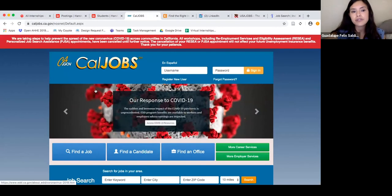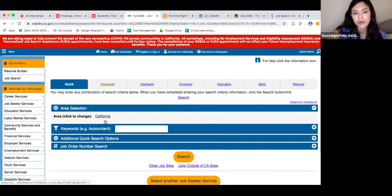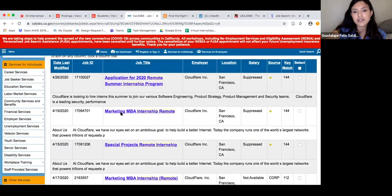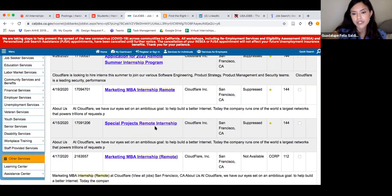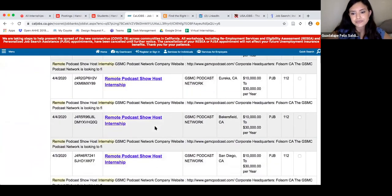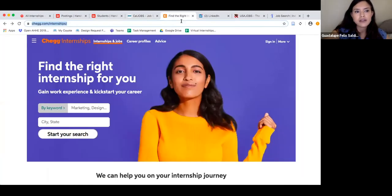The next one that I want to show you is Cal Jobs. This is also really neat for internship search as well. If you're looking for remote internships, you can just type in remote. And it'll give you some listings of internship opportunities on here. These are all within the state of California. So these are pretty neat too. And that's another one that you could utilize.